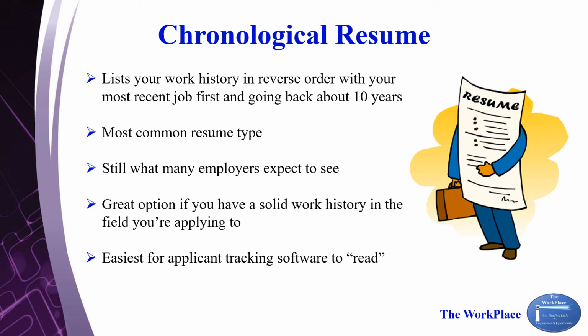The chronological resume is still the most preferred format by employers and HR directors in our area. It's also the format most people think of when you say resume. It lists all of your employment, starting with your most recent job and going back about 10 years. It's also the easiest format for applicant tracking software to read.